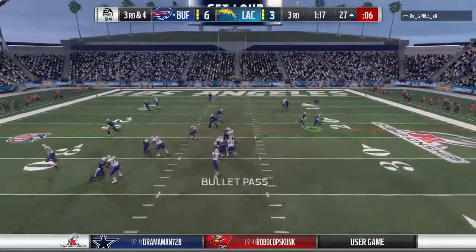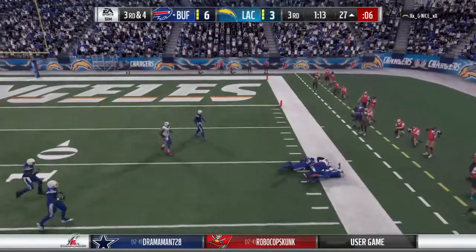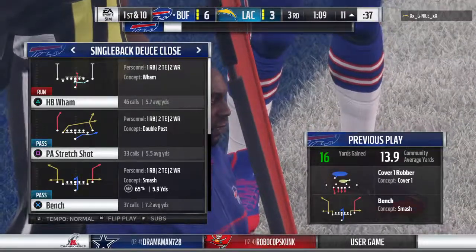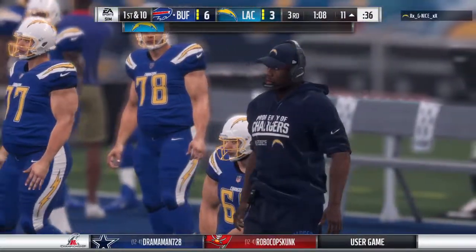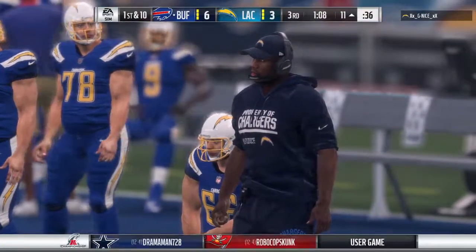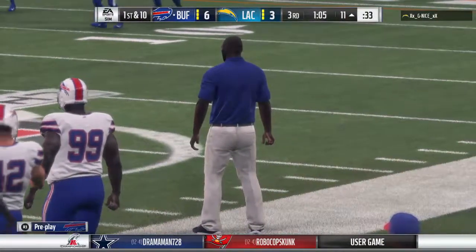Here's Taylor to throw. Man open right side. It's the tight end Clay. And he gets the first down yardage before he's brought down just outside the 10 at the 11. 16 yards there, and the Bills have a first down. First down and 10 now for the offensive group.